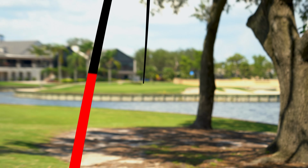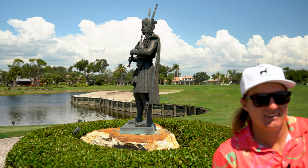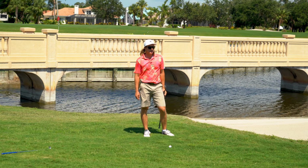Come on, focus. And just like that. It's in the middle of the green. Perfect. Darin, is this Mr. Fiddlesticks himself? This is our guy. The mascot. That's the mascot. I love it.